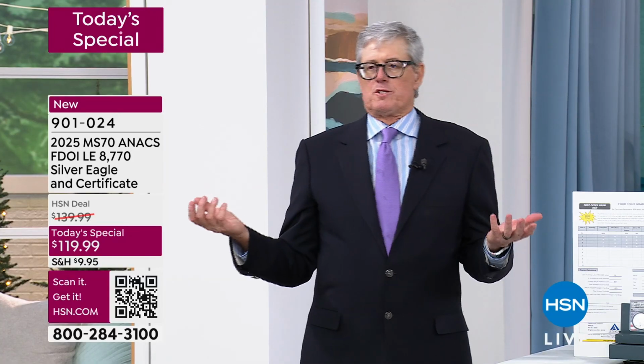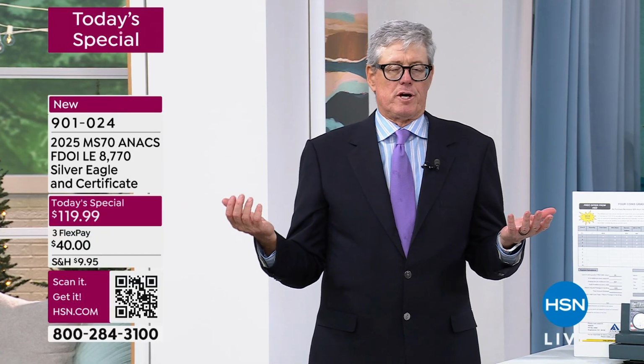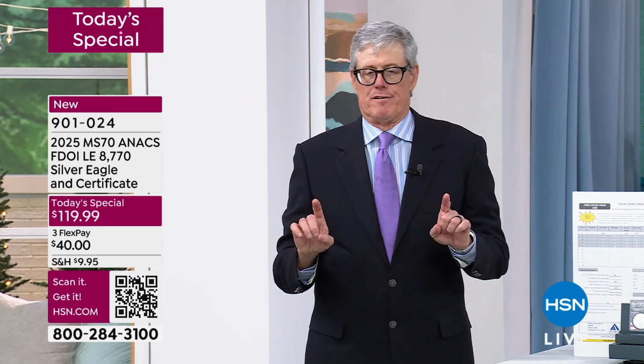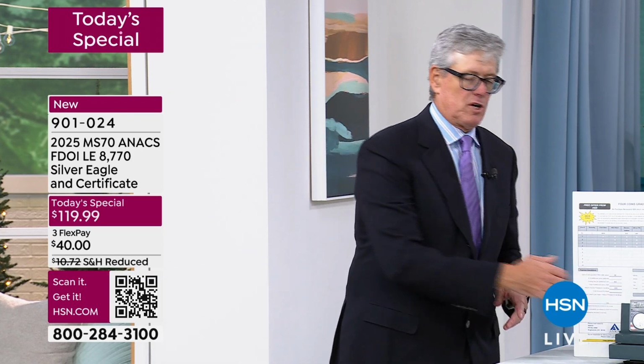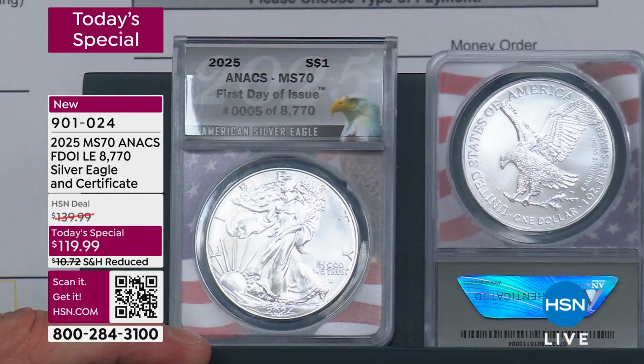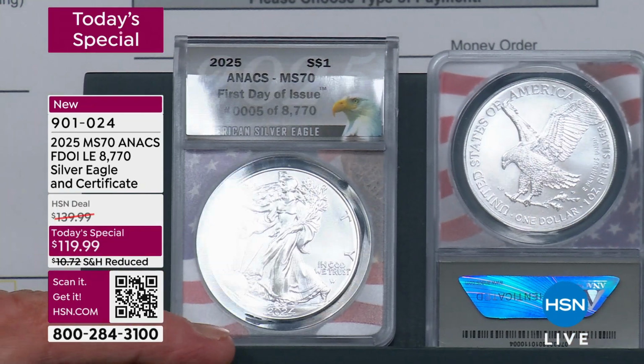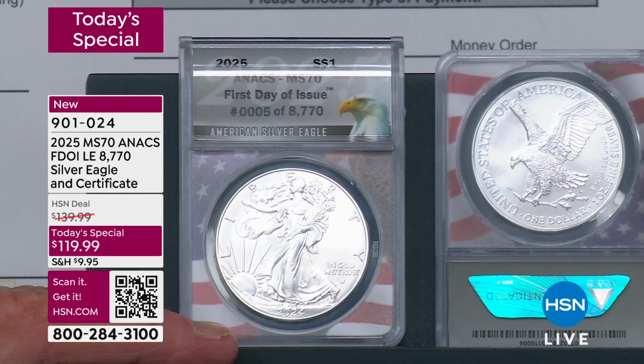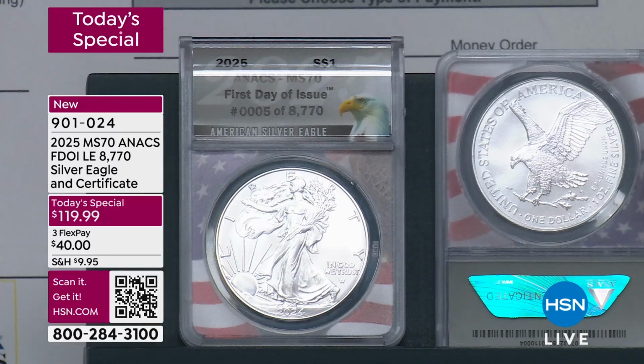Because it doesn't matter if the price goes up on these things, they're going to cancel your order anyway. That's not going to happen here. If silver goes to $500 an ounce, you're going to pay $119, between now and a week from now. Yeah, never know in today's world. Your price is not going to go up one single solitary cent. You're still going to get your bonuses.